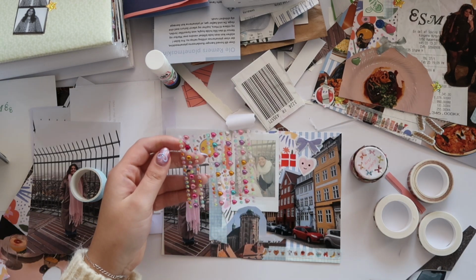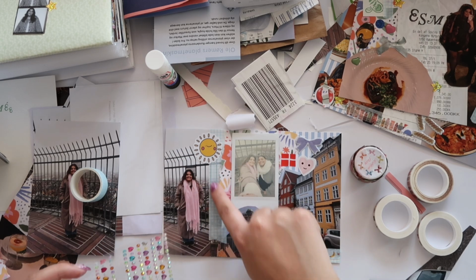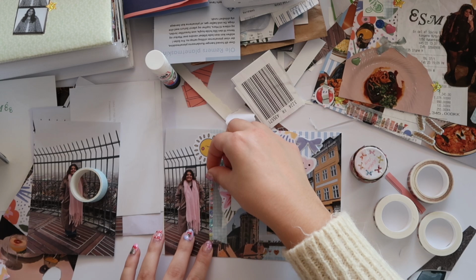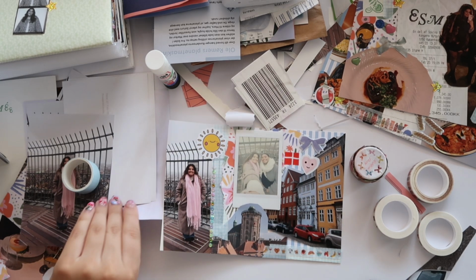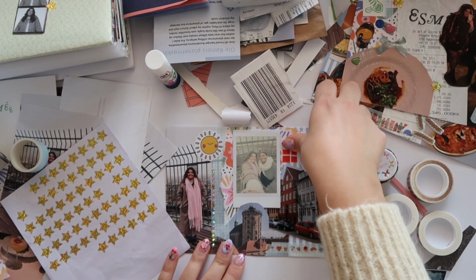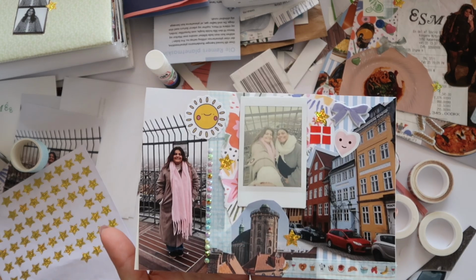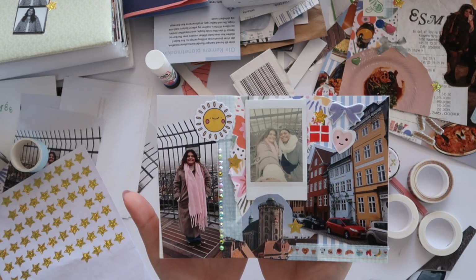I don't know if it necessarily needs the gems, but the gems could look really nice going down here, so I'm gonna add them anyway. Because in reality, when does anything need gems? Never, but it would be rude not to. And then the final step, some stars. That one just flew wherever it wanted to go. Perfect! Another Copenhagen spread done. Oh, I love it. It looks so good.